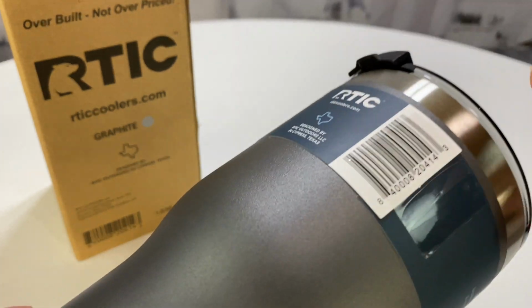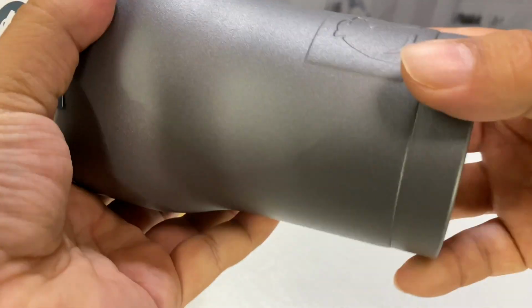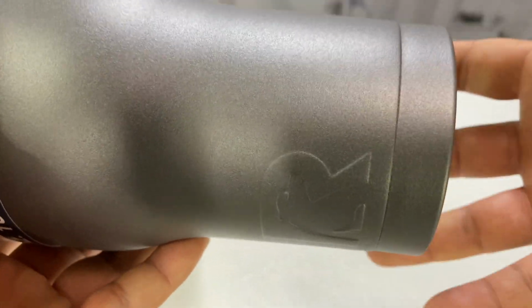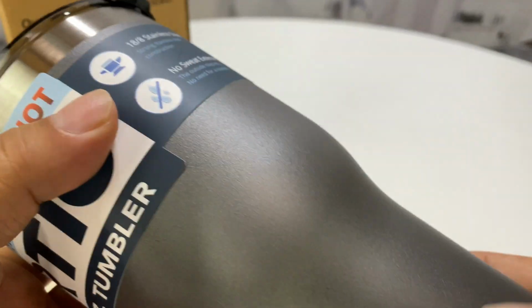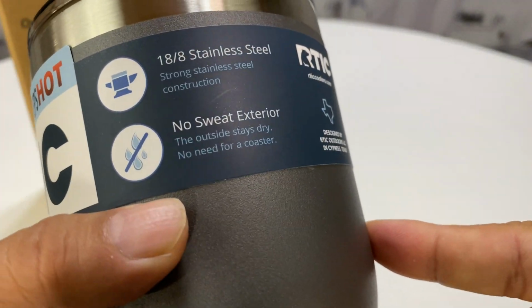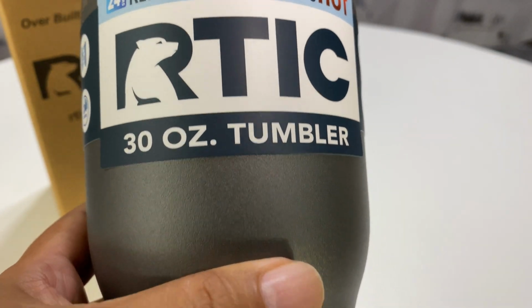You can obviously get it in like the stainless steel, and that's probably what you've seen a lot, but I was really excited about a finish that might not show fingerprints, might be a little easier to clean. Man, it looks great. Kind of looks like a space gray iPhone. Now, it is stainless steel, no sweat exterior, and this is the bigger one. It comes in a 20 ounce and a 30 ounce, I believe.